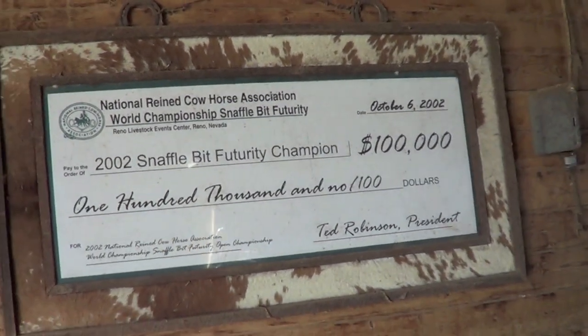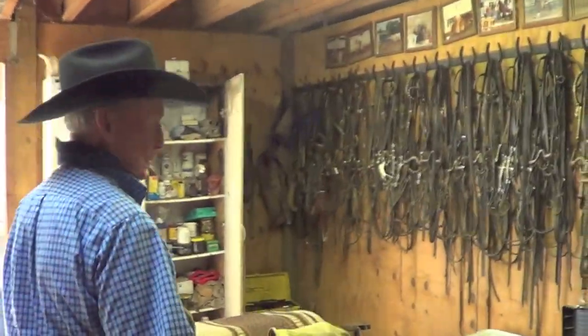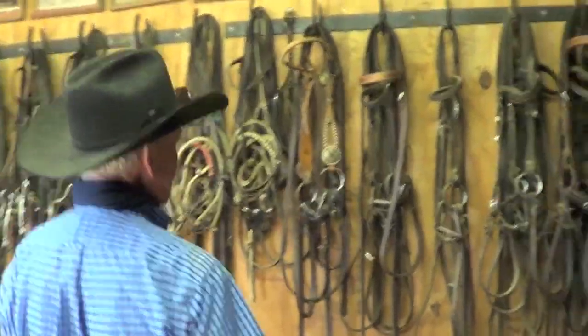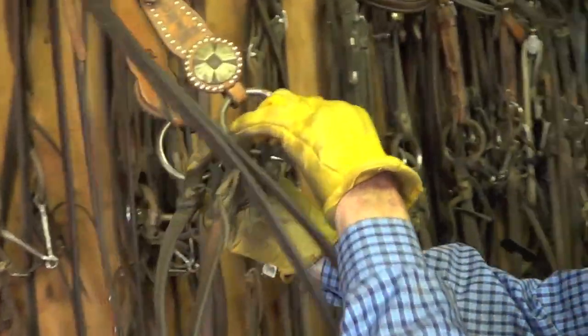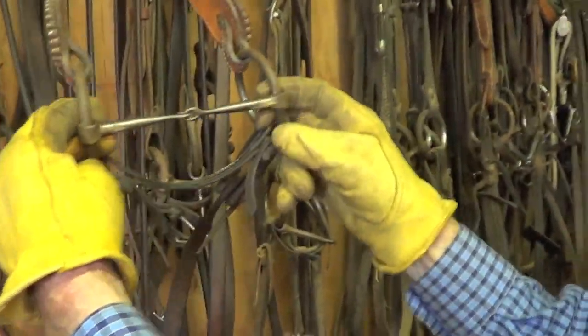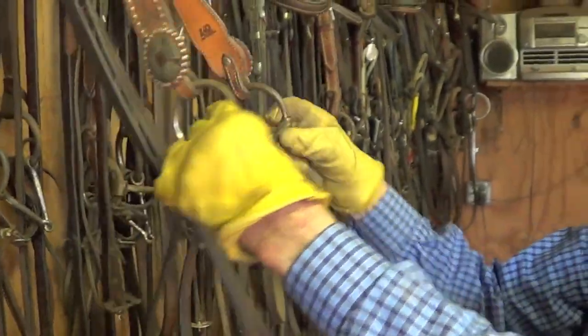Now people are going to want to know, what's a snaffle bit? Like, where does that come from? A snaffle bit is a bridle that we use on babies to teach them how to go left and right. Okay. And here's one right here. You'll find, and you only ride them with one hand. I mean, you got to ride it with 2 hands. So you pull this way and this way.